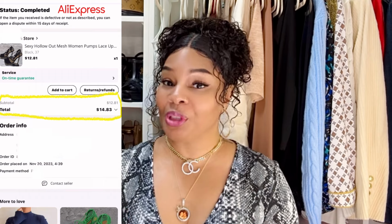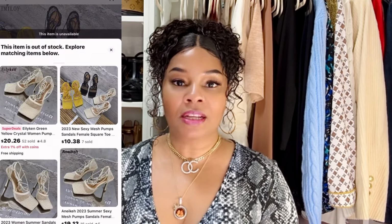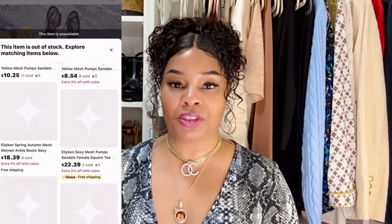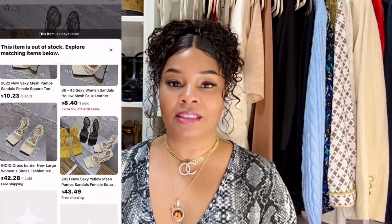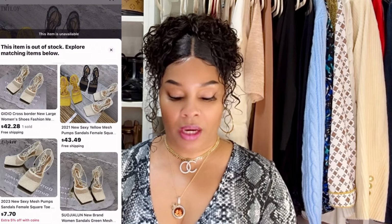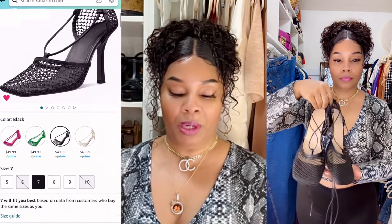And next up, let's get into these shoes, honey. Let's get into these shoes, okay? We know what luxury brand these shoes are inspired by, okay? And I could have gotten them off of many different sites. However, I chose to get them off of AliExpress. I purchased these in the amount of $14.83, only because I didn't know if I was going to like them anyway. So they're called the Sexy Hollow Out Mesh Women Pumps.